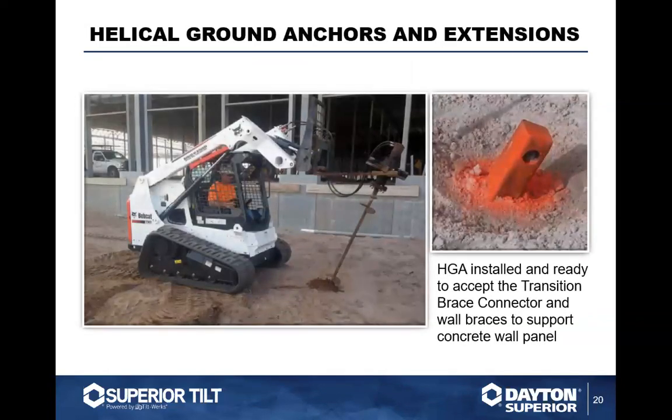Here's an example of one of our AccuBrace installers. When we come out to install HGAs, this is what you're going to see when we're finished. The HGA will remain about 6 inches out of the ground, and the standard brace transition connector will slide onto that and pin to the brace. Typically, we have install crews in the Northeast, the Southeast, Texas, and Ohio. So we can cover basically the whole country for install needs.